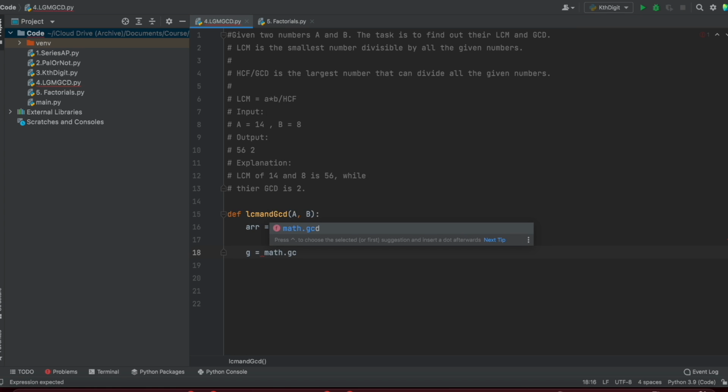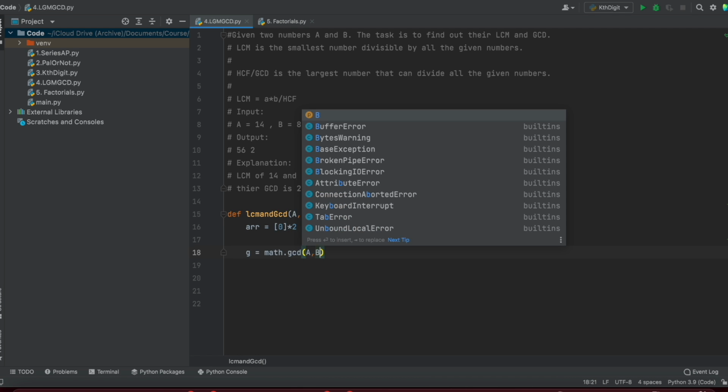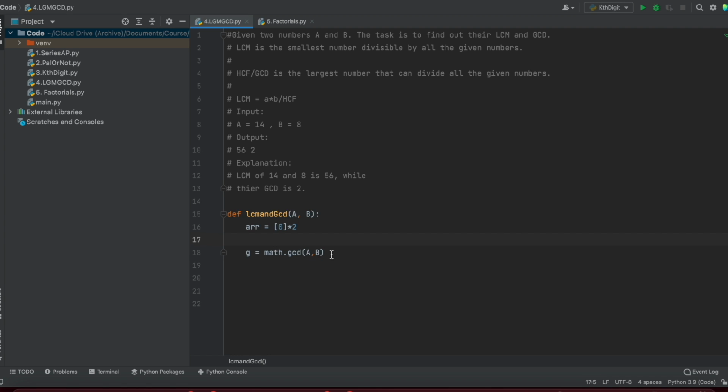greatest common divisor. Okay, and here we just find the greatest common divisor of a and b, or the numbers that we passed. So this is how you find the greatest common divisor of two numbers. Quite a simple task, especially with Python, because you have this very comfortable function here.